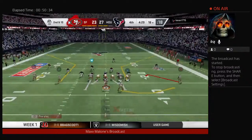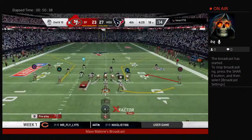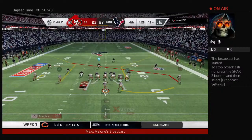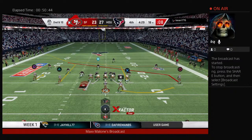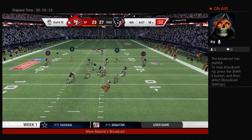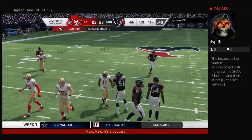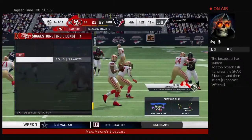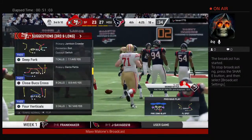After the incomplete pass, here now is 2nd and 10. Watch the curl. 55. 54. Let's go, defense. Let's get out of the field, defense. Hey, watch out. Check Mike 54. Throwing again is Watson. Incomplete, almost intercepted. They haven't picked him off yet. Would have been a great time for the first, but instead it's 3rd down.